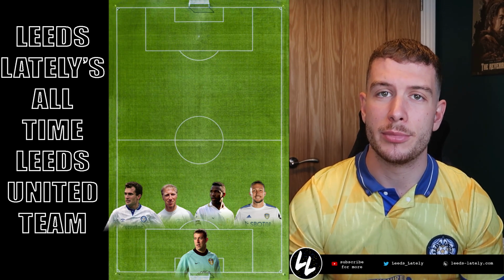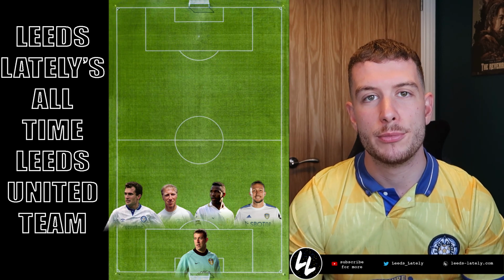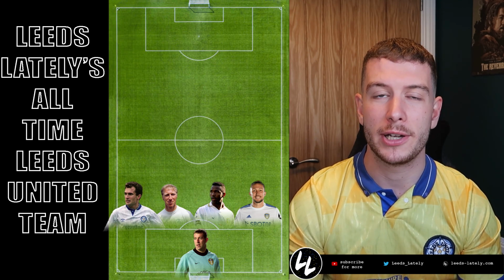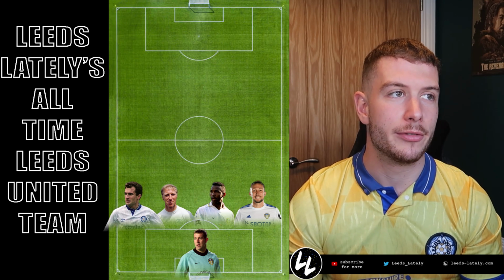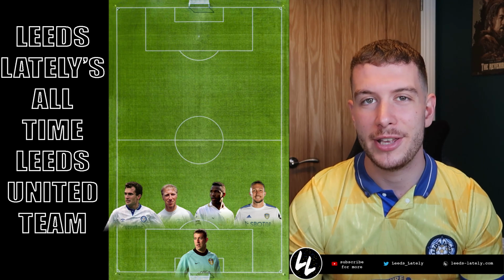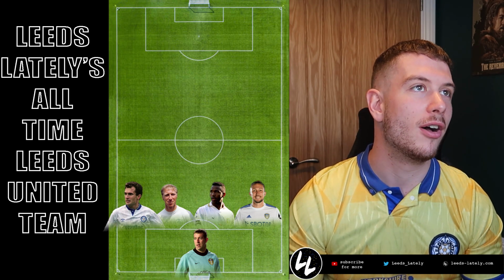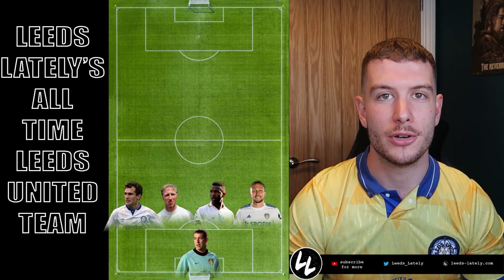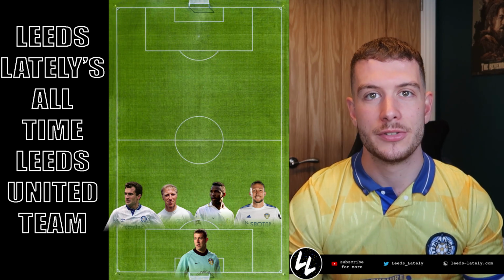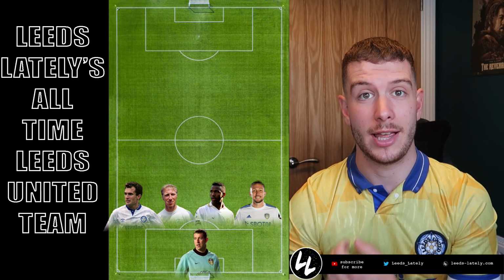I've gone for Tony DiRigo because of the type of player he was. He was a bit more of a flying fullback, up and down the pitch, almost playing as a left winger at times. And from the current crop of Leeds players, although we love Alioski for how funny he is, he's not on the level of someone like Tony DiRigo, who could defend and could attack fantastically. So Tony DiRigo is going in at left back.